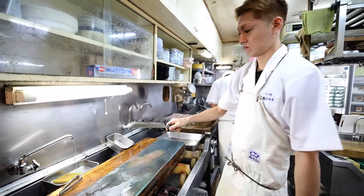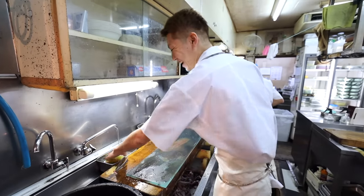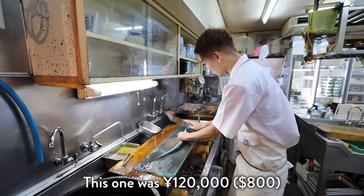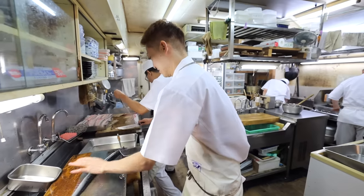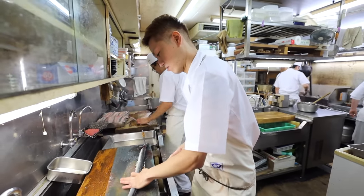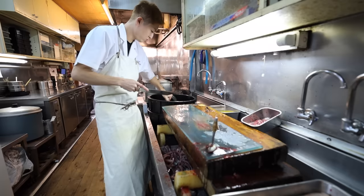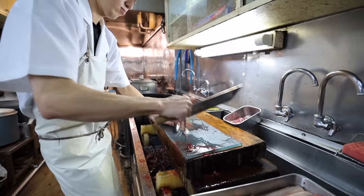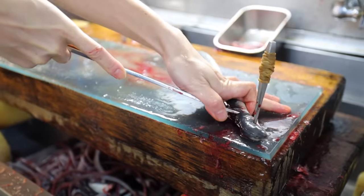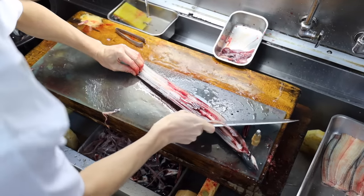That knife looks special. Looks expensive. How much was it? 12万 とか。 Damn, that's premium. So have you been doing this for a long time? 12、3年やってます。 Wow, all the time here? ここは長くないです。3年ぐらいです。 He says that he belongs to an organization of authorized chefs and was assigned to work at different restaurants. This system is called Haken and is a very common hiring style in Japan.